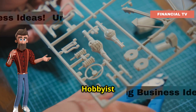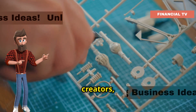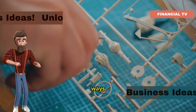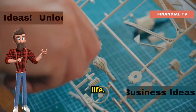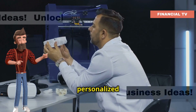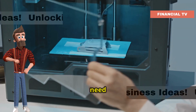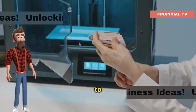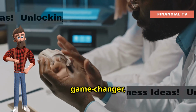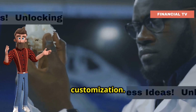First up, the hobbyist haven. Think miniature painters, model train enthusiasts, cosplay creators, and DIY fanatics. These passionate individuals are always searching for ways to bring their creative visions to life. These folks are always on the lookout for custom parts, unique designs, and personalized accessories that simply can't be found in stores. Or maybe they need that one impossible-to-find piece to complete their passion projects. For them, 3D printing is a game changer, opening up new possibilities for creativity and customization.